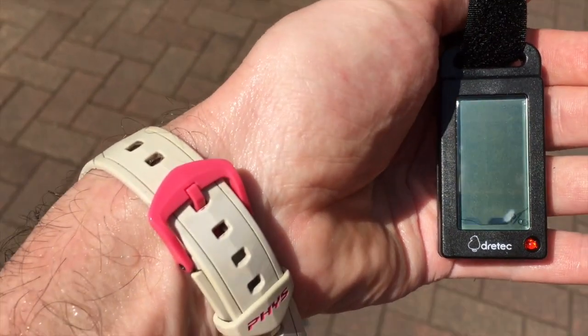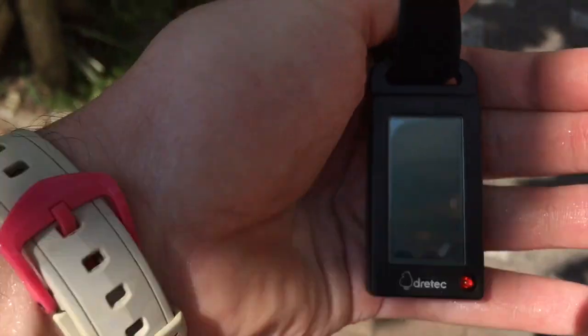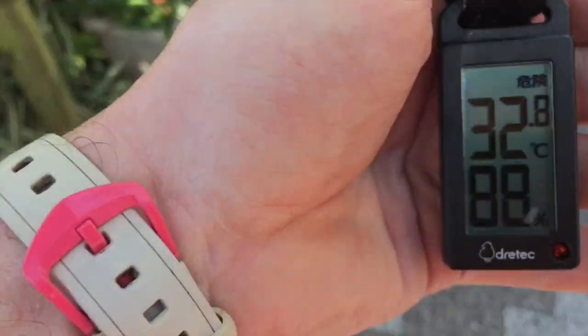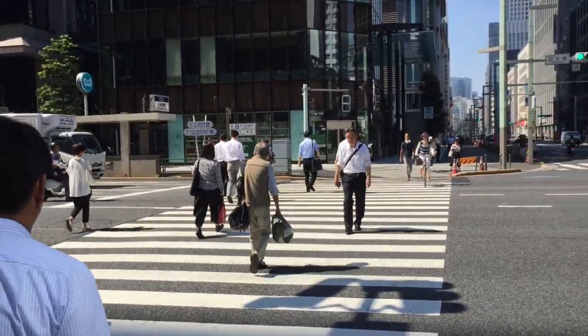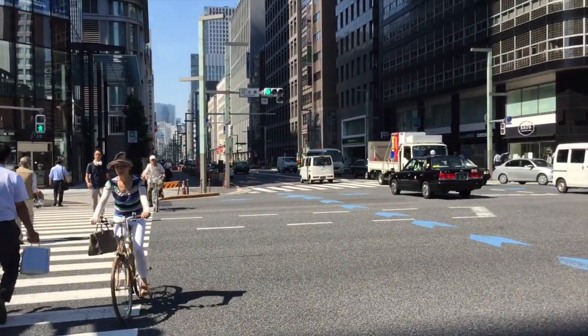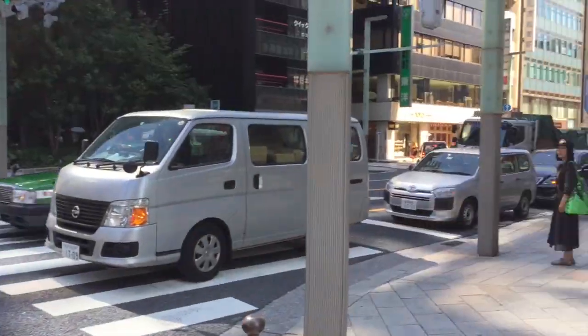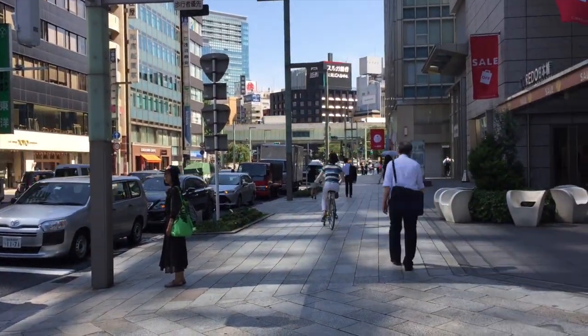Okay, 9 o'clock, 2 hours into what will be the Olympic marathon, 32.8 degrees, 88% humidity. We're at the 20K point, same as the 10K point. Of course, it's going to turn to the left there, the way that camera's pointing right now. Go out 4K, come back to the 28K point, and then continue up this way, which is the way we came in the first 10K.